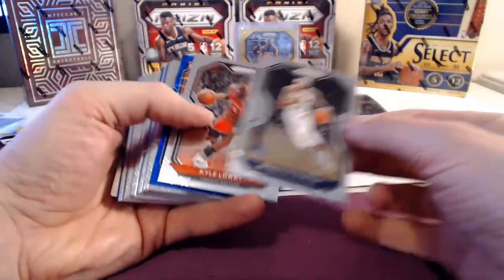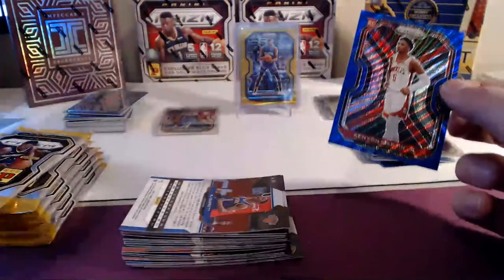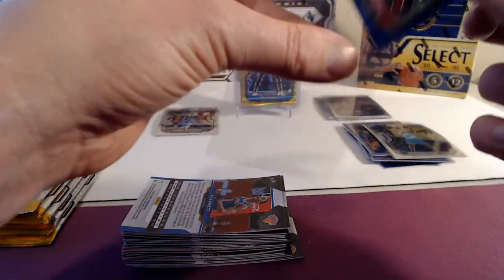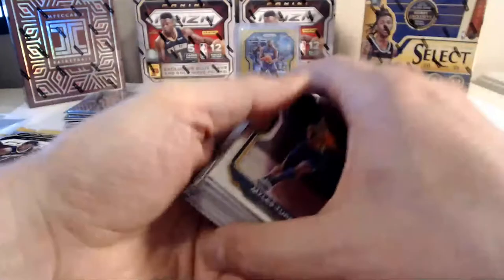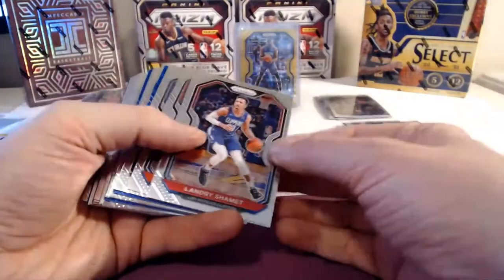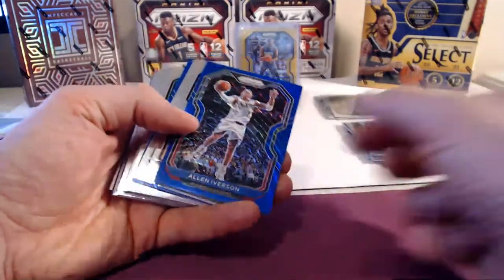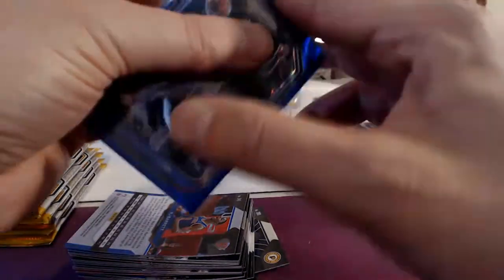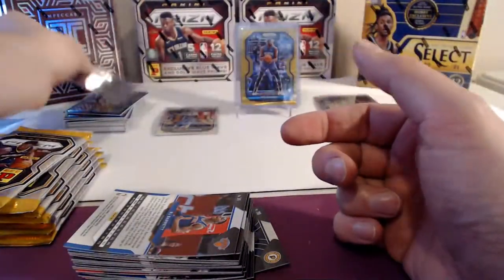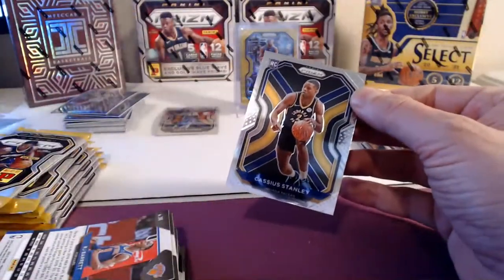Doug McDermott, Ingram, Lowry, we've got a rookie coming. Kenyon Martin Jr. in blue, a nice hit for the Rockets. Myles Turner, Schroder, Burton, Thybulle, blue coming. Allen Iverson for the 76ers, nice hit. Take that. And then right behind him, Cassius Stanley, Indy.